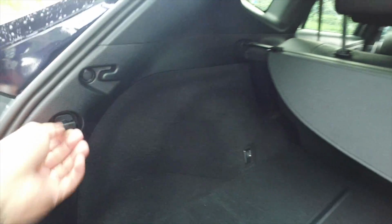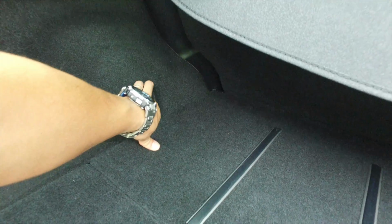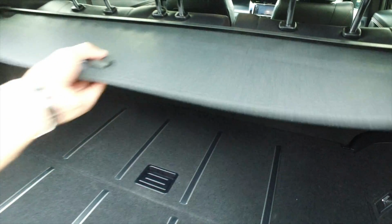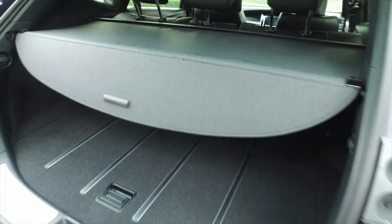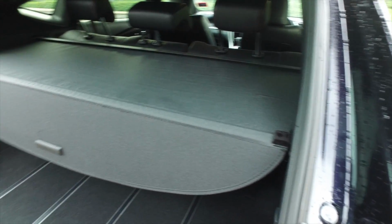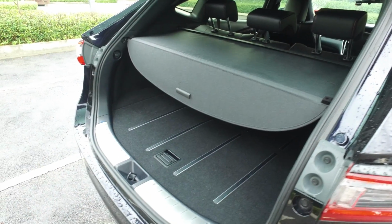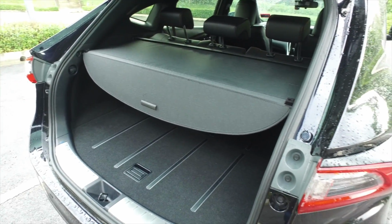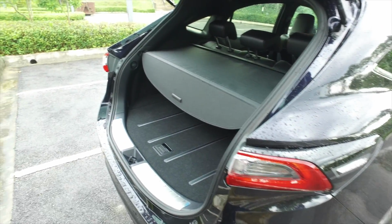Okay, you get some hook points here, some tethering points here. That's about it. All right, it's okay. Is it big enough? It's big enough, but it's not super duper deep. But considering the fact that you get extra compartments down there, I think it's pretty alright. And it's not a particularly huge SUV.